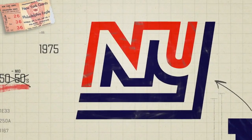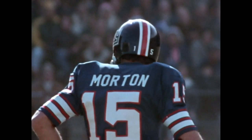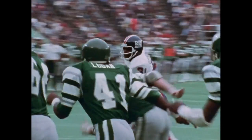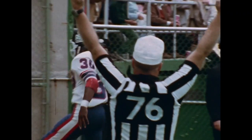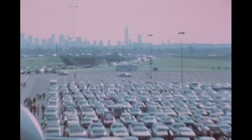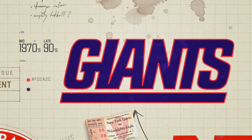That NY was altered once for the 1975 season. That simple, elegant lowercase NY on the helmet was replaced with this very 70s capital NY that also looked like something you would have seen in the World Football League. When the G-Men moved into the Meadowlands in New Jersey, they figured a change was necessary, being they weren't in New York anymore.